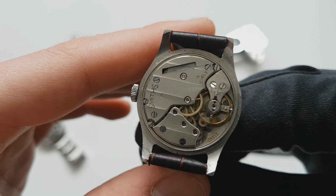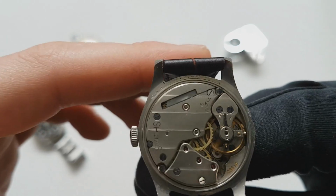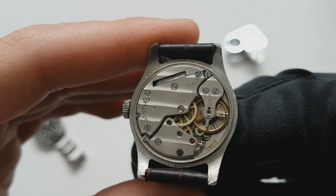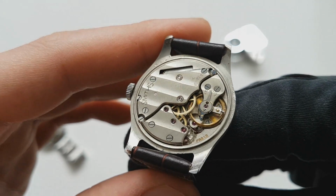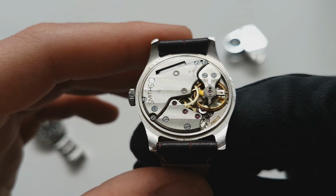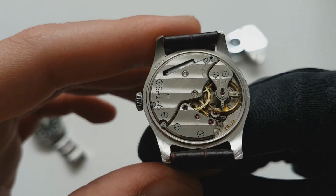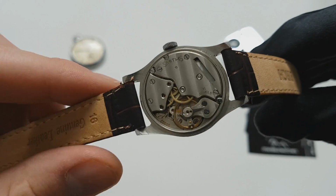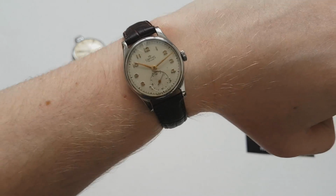Right there at the bottom it says C8818, and on the side here it says 601. Really, really cool watch. And again, that finishing, I'm quite amazed. What do you guys think of that finishing for a watch of this era, this age, and this price? Okay, now let's show it on the wrist.